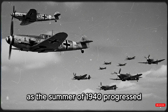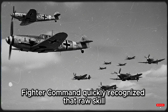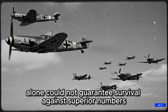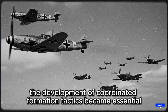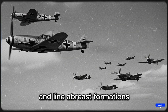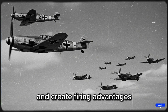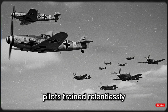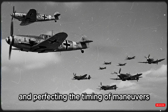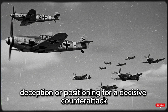As the summer of 1940 progressed, RAF squadrons faced repeated Luftwaffe attacks over southern England. Fighter Command quickly recognized that raw skill and aircraft performance alone could not guarantee survival against superior numbers. The development of coordinated formation tactics became essential. Squadrons experimented with diamond, echelon, and line abreast formations, analyzing how small adjustments could manipulate enemy perception and create firing advantages. Pilots trained relentlessly, simulating attacks, practicing wingman coordination, and perfecting the timing of maneuvers. Every movement had a purpose: protection, deception, or positioning for a decisive counterattack.